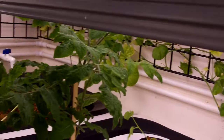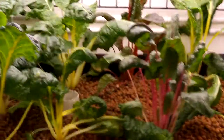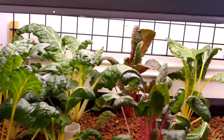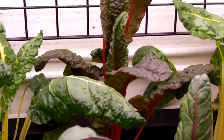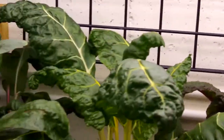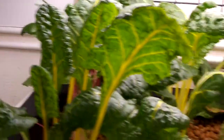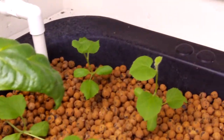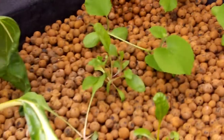Who knows? A little 5-foot system and a Swiss chard. I've got to record this because I got to harvest this stuff. It's ready to go. But we've just got several different varieties in here. Some of them are pretty colorful and they're getting pretty big. Time to cook it up. A few more cantaloupe back there. A few lettuce plants.